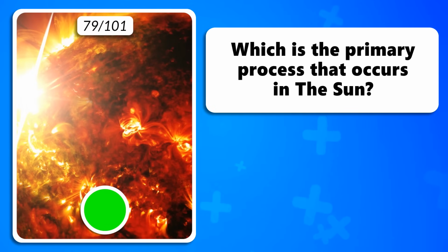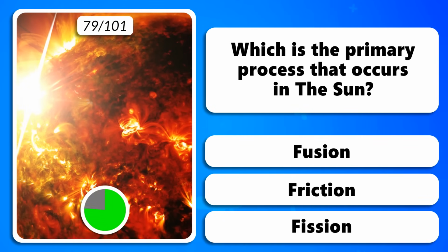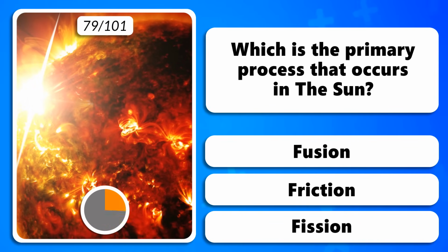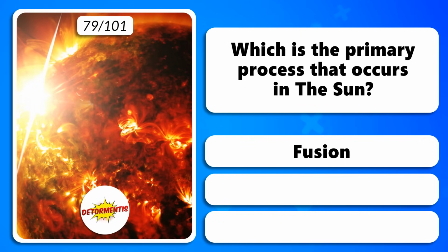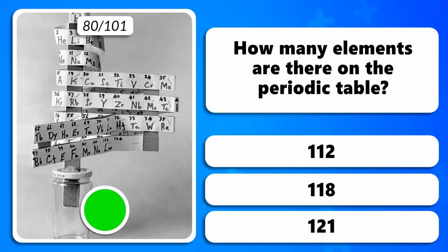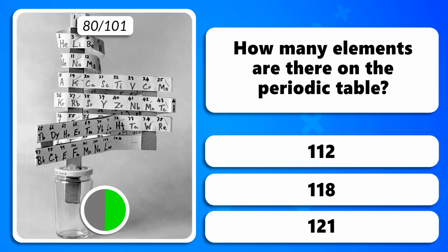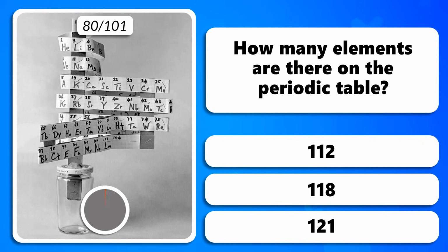Which is the primary process that occurs in the Sun? Is it fusion, friction or fission? The correct answer is fusion. How many elements are there on the periodic table? Is it 112, 118 or 121? 118.